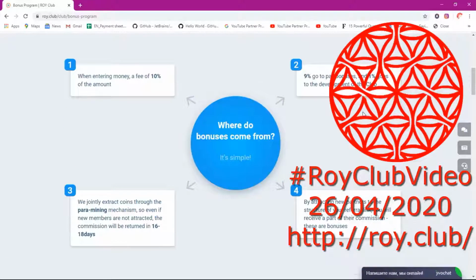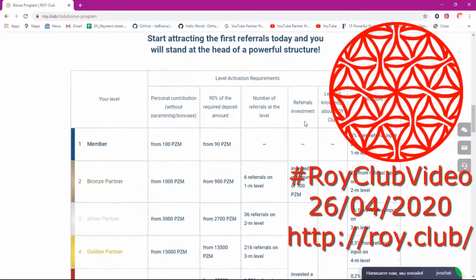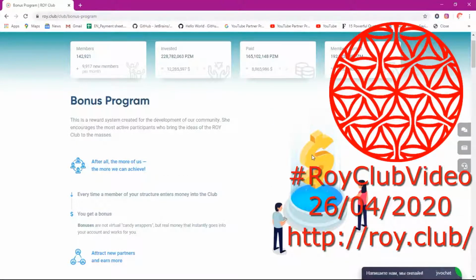So now, how does the bonus program work? Now, when you make an investment in the Roy Club community, 10% of that investment is taken. So let's say you've invested 100 prism in the Roy Club community. 10 prism is taken away for the development of the community and for payment of the leaders and for payment of the bonuses.